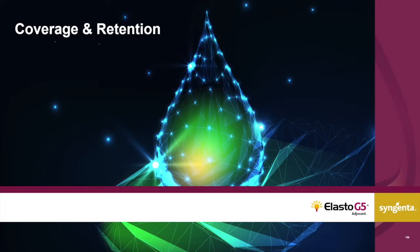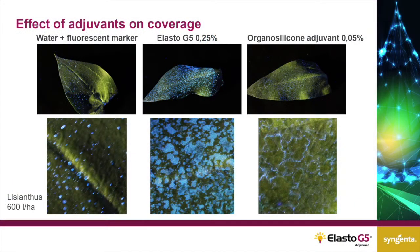Okay, well, let's start looking at some coverage and retention. Effects of adjuvants on coverage. We've got some lovely images here. The great thing about using adjuvants is you can really show the benefits. These are some images from Lisianthus at 600 litres a hectare. What we've done is mixed a lot of these products in these images with fluorescent markers and then put them under black lights to show off what we are doing.